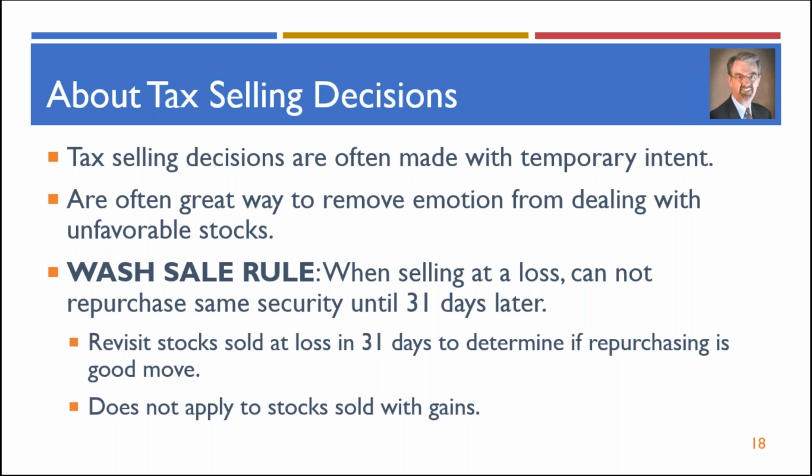The wash sale rule you should be familiar with. When selling at a loss, you can't buy that same stock or security until the 31st day. And so I often suggest to clubs, whenever you sell stocks for tax-related issues, so you're doing tax selling, automatically revisit them at the next club meeting to see if you want to reestablish a relationship with that company. But it doesn't apply to stocks with gains.